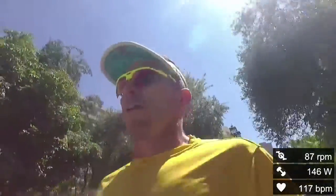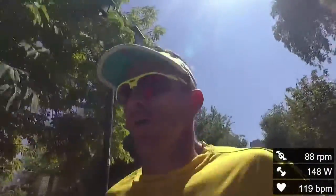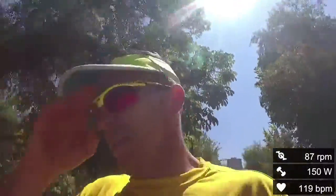I was partially sunburned and way dehydrated. So what I found was using my power numbers was better than using my heart rate in this case, because I was trying to keep in specific zones. And the nice part was that the power gave me a much better indicator of the work I was doing versus what my heart rate was doing.